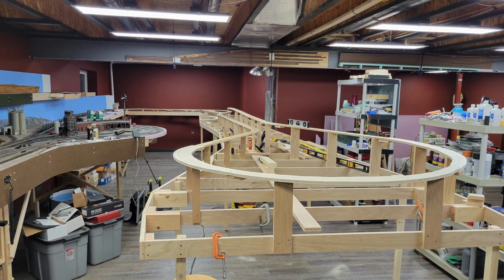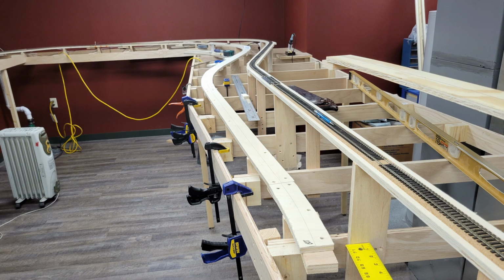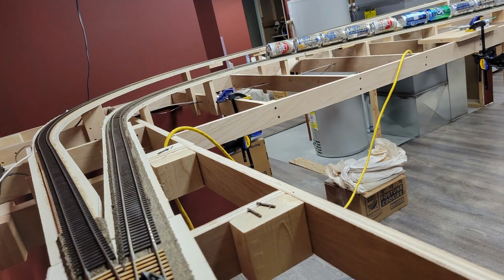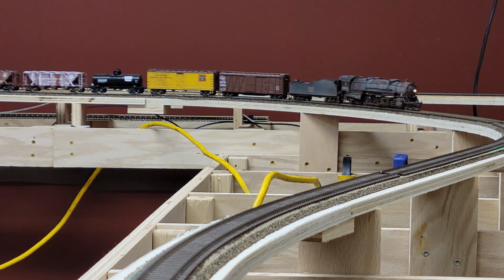Once I had the CNW tracks laid down to the free end of the peninsula, I switched over to construction of the Burlington line through the canyon. Then, of course, came the track into the canyon, followed a few days before Thanksgiving by a train.